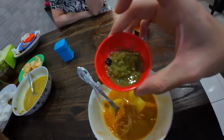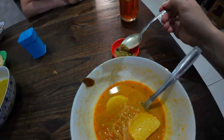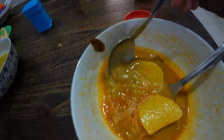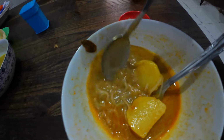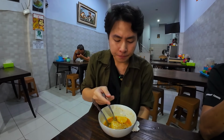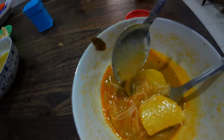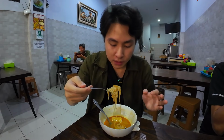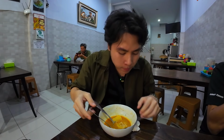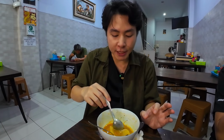It's getting a bit spicy, but I want to show you this, the green chili. So the way we use it, we just combine it together with the soup like this, and the entire dish will change its flavor. Definitely spicier. They have a lot of seeds, but it's fresh. Green chili is always fresher than the red ones. If you are confident about your spiciness tolerance, you should try putting it in.